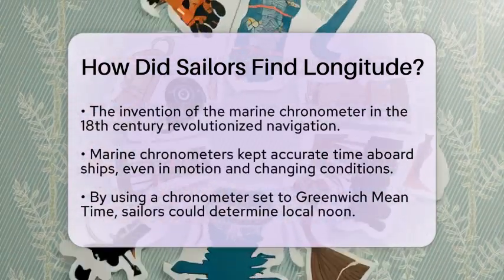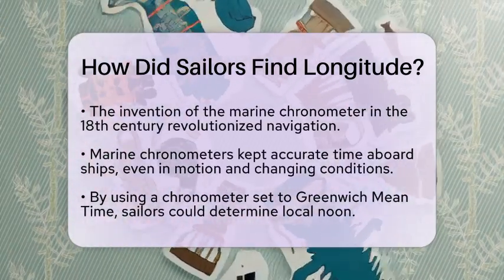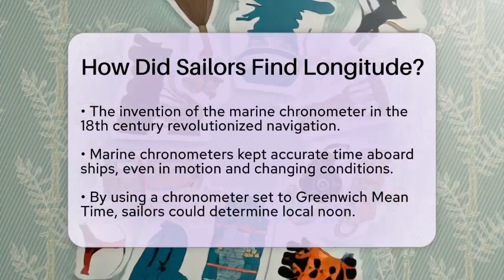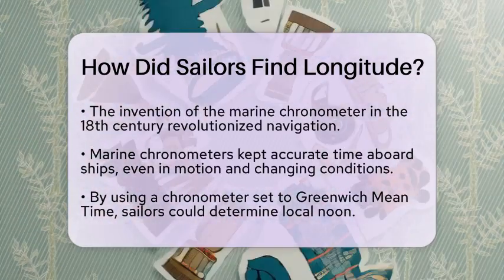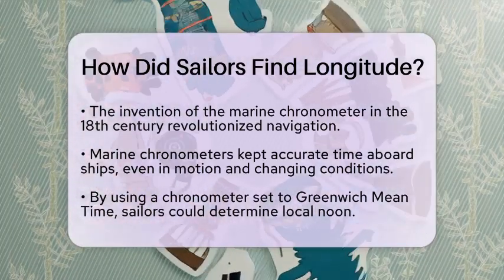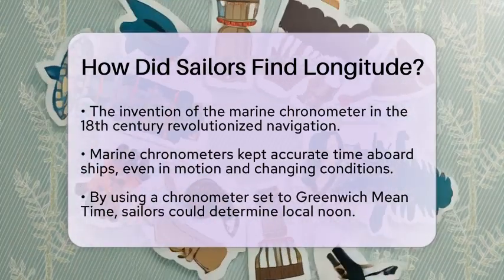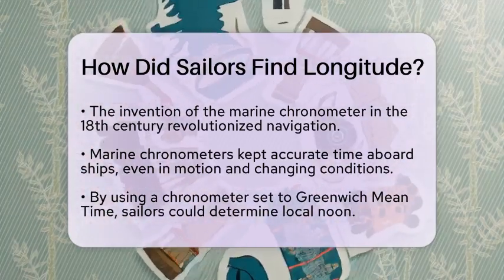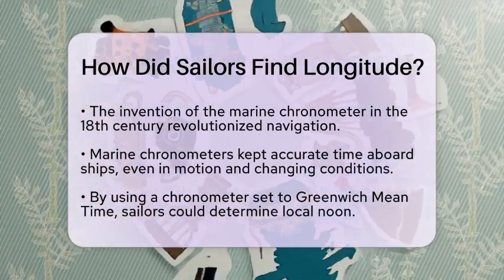From an archaeological perspective, navigation instruments like early compasses, sextants, and chronometers are fascinating artifacts. Maritime archaeology studies these tools recovered from shipwrecks or submerged sites. They help us understand how sailors solved the longitude problem and the technological advances they made over time. Preserving these artifacts underwater is essential.